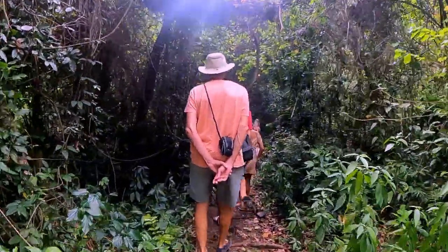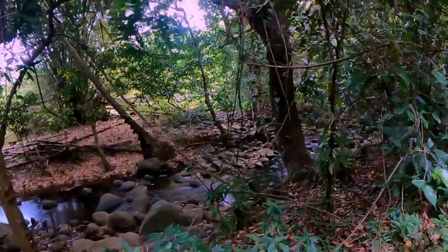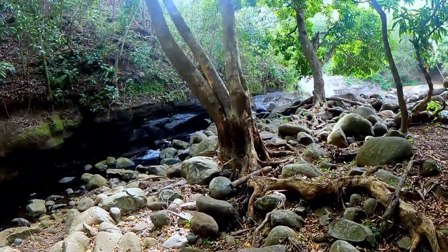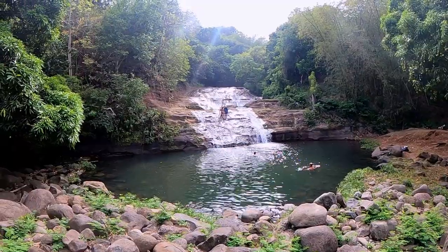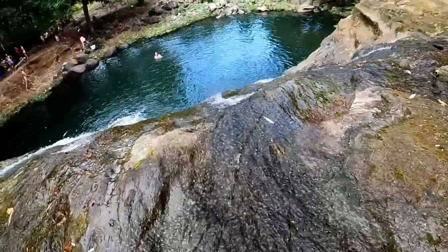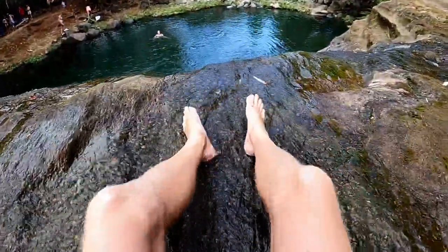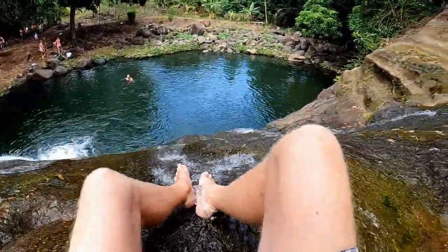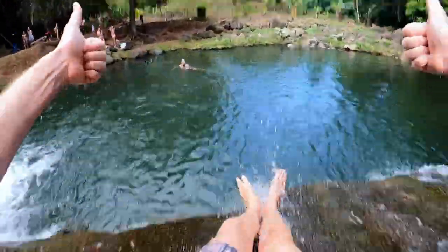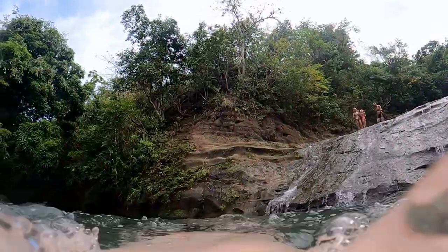Trying to find the highest waterfall of Grenada. The highest waterfall in Grenada are the Carmel Falls. It is a 30-minute walk through a plantation to get to the bottom of the falls. Cascade over 70 feet into the pool below.